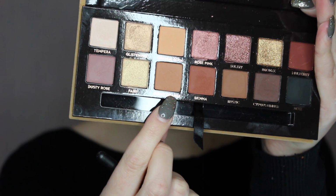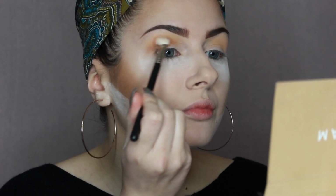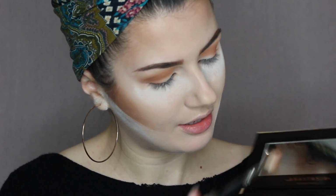Next, I'm going to be using a MAC 217 brush. It's a little bit smaller blending brush, and I'm going to go into the shade Burnt Orange. I'm just going to start blending that a little bit lower in the crease. Going back again with the MAC 217 into Sienna. Just take it on your 217 and go a little bit lower into the outer corner.